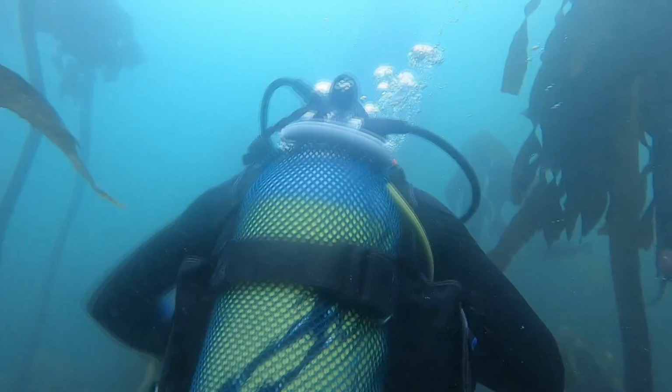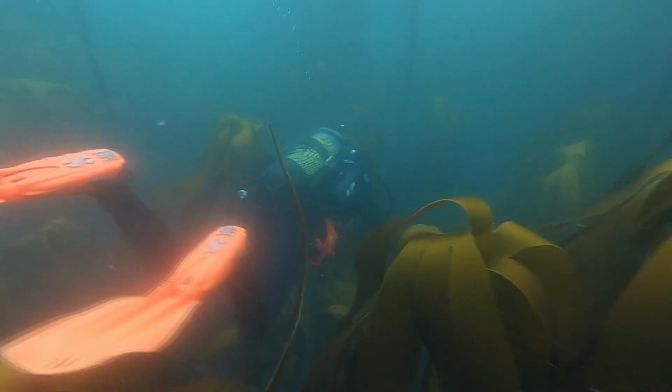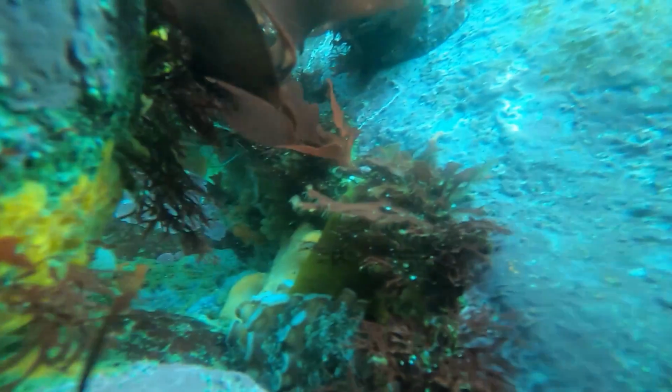Oh man, it was cold. Our bodies have gone soft with all the tropical living. Here, the water temperature is just 12 degrees. We started out exploring the kelp forest, looking for crayfish and octopus, before moving on to the seals.